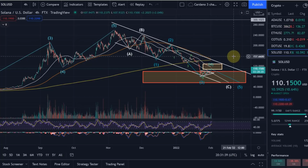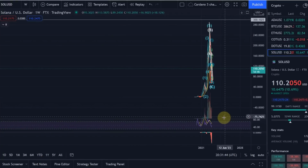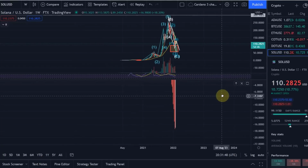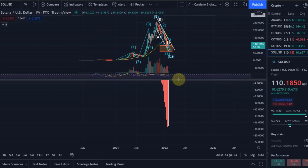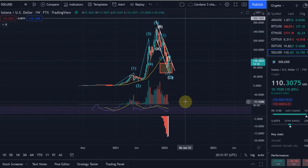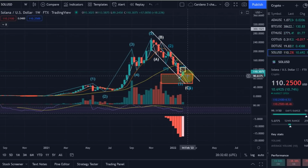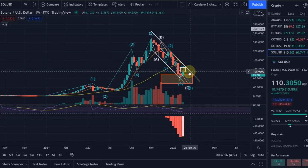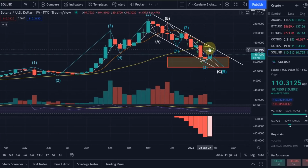Good news for Solana, and maybe just another look here on the weekly RSI, because here we can see now for the first time this week decreasing selling pressure. Now it's too early to really interpret that as a bullish move, but it's starting to look interesting, and I'm definitely going to take a very close look here in the next few days on Solana.